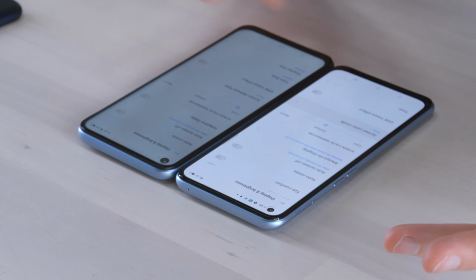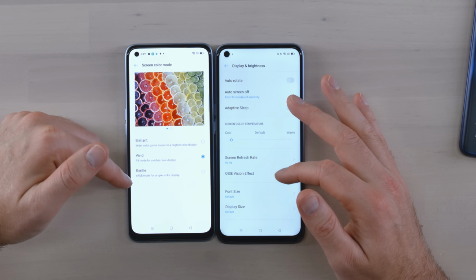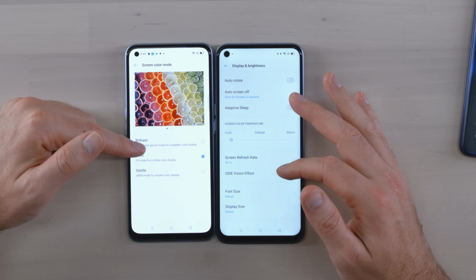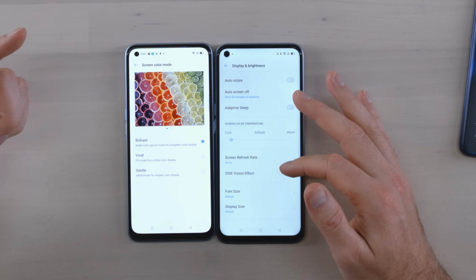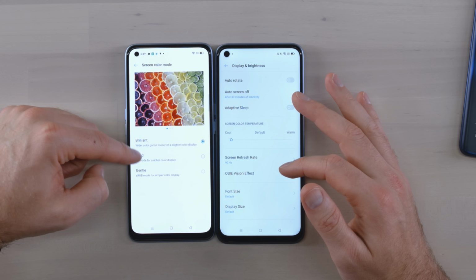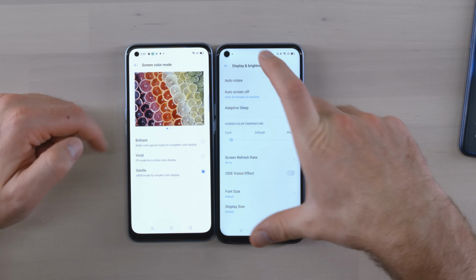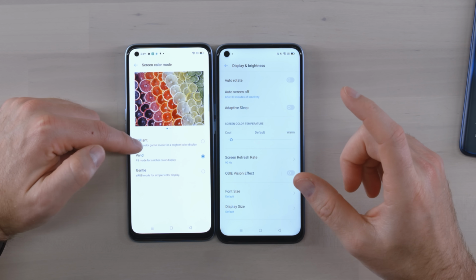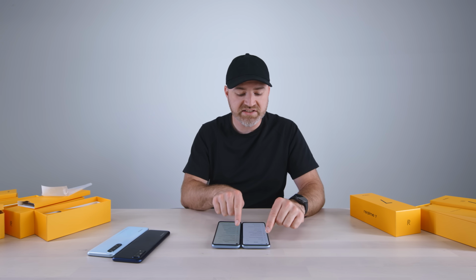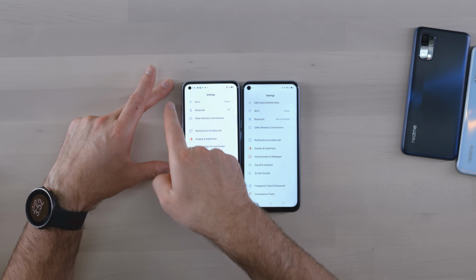You can also go in and set your screen color mode. You have a few options between gentle and brilliant. It's in the vivid setting right now. What happens if I go to brilliant? Oh, brilliant. Does brilliant take it a step further, I guess, with the saturation? And gentle actually brings the AMOLED display closer to the LCD display on the right-hand side. The hole punch is not identical in scale. It's actually smaller on the Pro model comparatively.